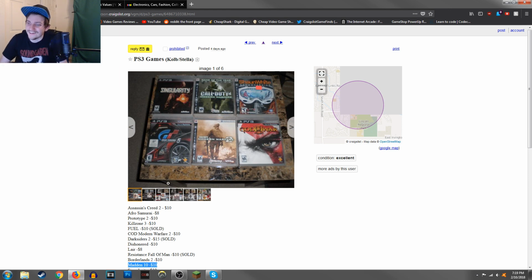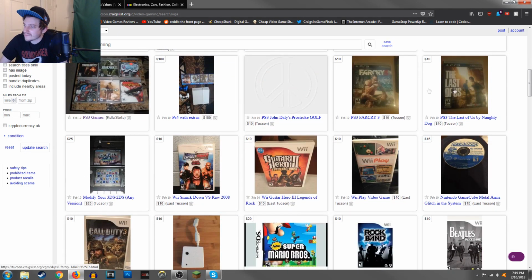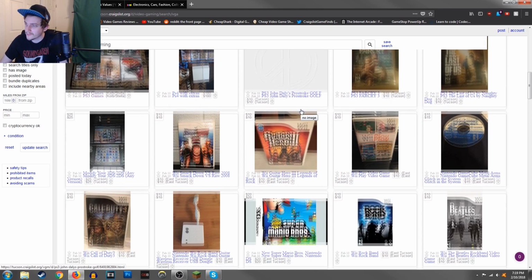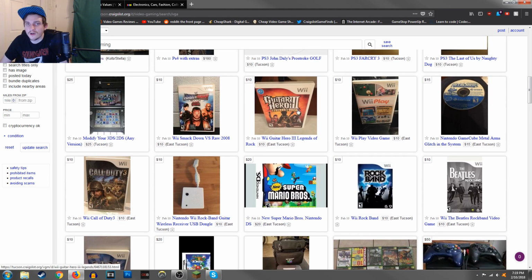I don't get it. I don't know how they've sold any of these games for what they're selling them for. I mean, Darksiders was free. $10 for The Last of Us? I've seen the PS4 version for $10. In fact, I think that's what I bought mine for. Keep on scrolling. Guitar Hero for $10? That's like a $1.99 game. I don't know what this is worth, but $10 seems a lot for a Wii game.